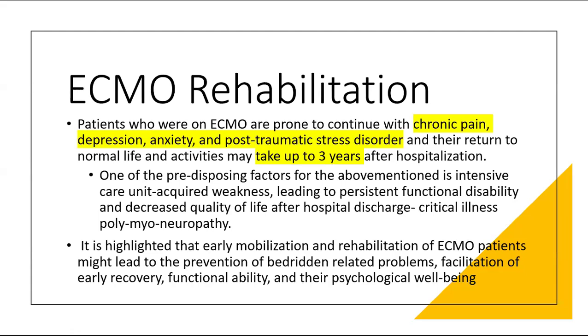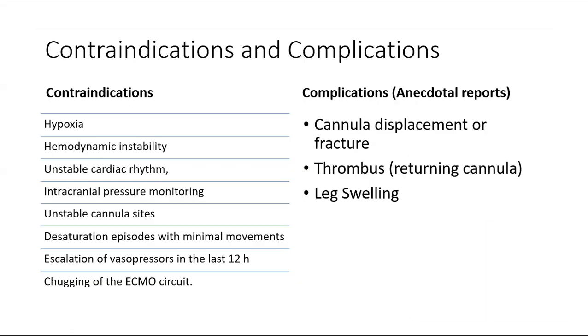And then they may take at least 3 years to recover from all these events. So the best thing is to avoid all these complications. To avoid all these complications, rehabilitation is the only answer here. So ICU-acquired weakness should be avoided. The morbidity should be avoided, and then the weakness. I mean, the wasting of muscle should be avoided. So all these things play a major role in the long-term physical and physiological well-being of the patients here.